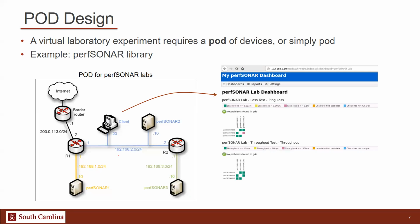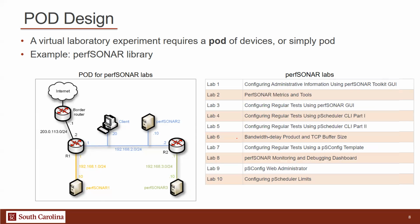There is a need for a client if we want to teach how to use the graphical user interface. So a learner will connect to the servers and/or to the routers or somewhere else, and create the dashboard. So this is the pod design. The first step, whenever we create a virtual lab, is to come up with the pod design. What are the devices that are needed?